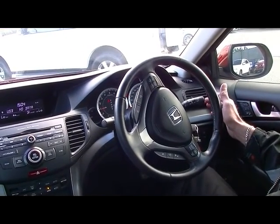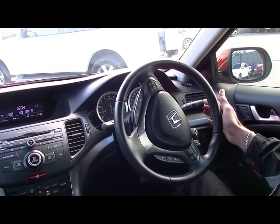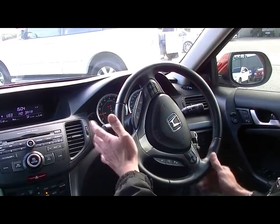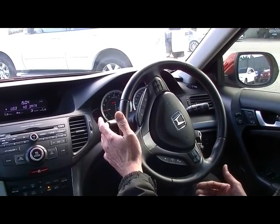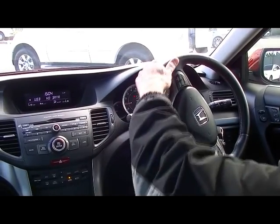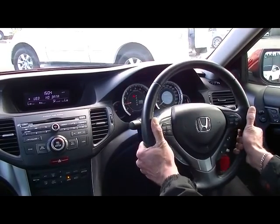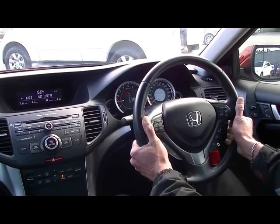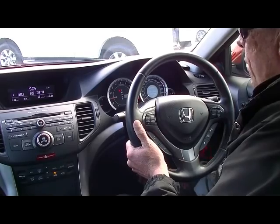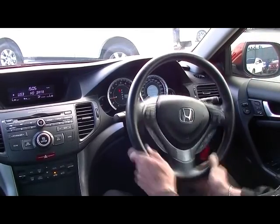Our headlights are auto light sensitive headlights. They will turn themselves on as it gets dark later in the day, and also our wipers are auto as well. So rain sensitive, will detect rain hitting the screen, turn themselves on. Our steering wheel is height and reach adjustable. So as you can see, set myself up where I'm nice and comfortable, and then just push the lever forward down below the steering column to lock it into place.